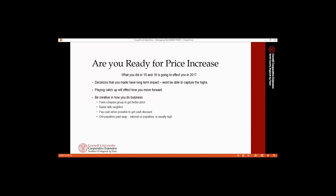Some of the things that you do, playing catch up, well, how will it affect you moving forward? Kelsey just talked about all the accounts payable, and I help farms with balance sheets, and those accounts payable are probably the first thing that you should clean up if you have it, because of the interest rate. For one, they're not the banks, and so their interest rates are not as good as a bank. You're paying probably in the double digits for interest on those accounts payable. So I say that's probably one of the first things that you should do.